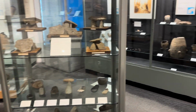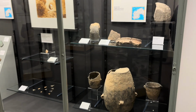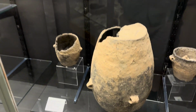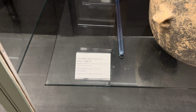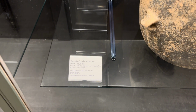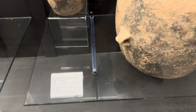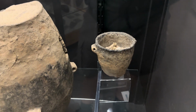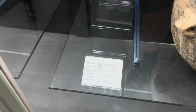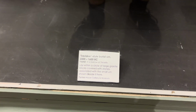Yeah, so in addition to this place being a gallery, it's also a museum as well. So they do have some interesting artifacts here. Look at this, look at this. What the heck? A Trevisker style burial urn, 2000 to 1600 BC. Look at that. It's just awesome. Oh, hang on, that would be that one, sorry. Trevisker style burial urn. This one is another Trevisker style burial urn.